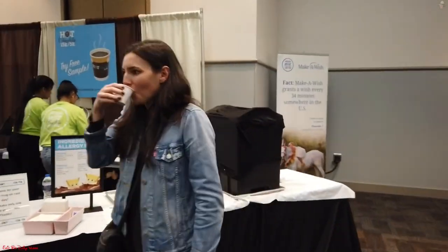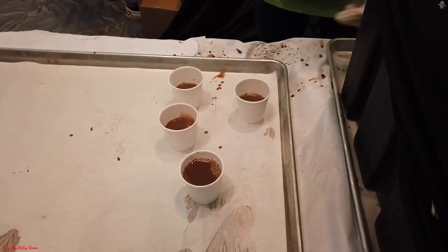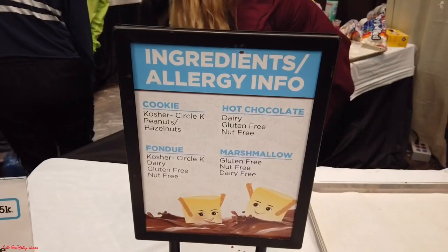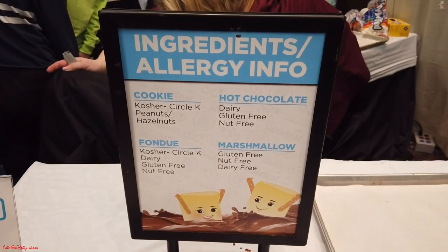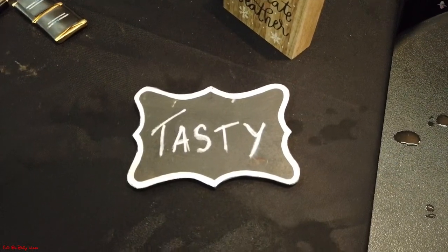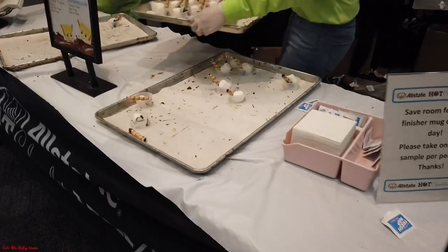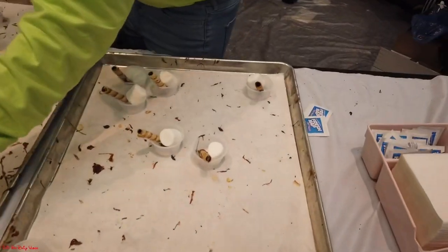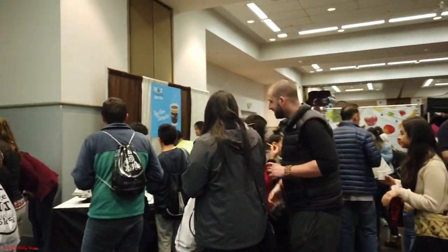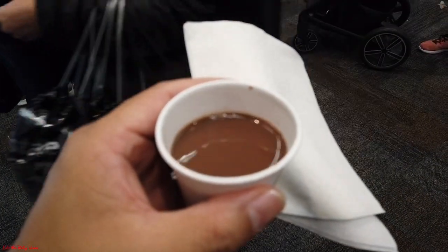This is the booth that everyone goes to, right there. You get a hot chocolate, and I'm gonna grab one. Check that out. And in case you're allergic, they got some stuff there that tells you what you're allergic to and what's in here. Some stuff you can't have. Over on this table, they're giving out some marshmallows with some cookies. And again, that's the popular booth because of the hot chocolate. I am still working on this hot chocolate. It's so good, so rich.